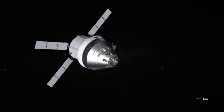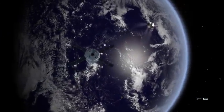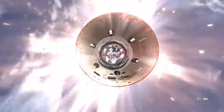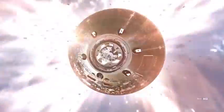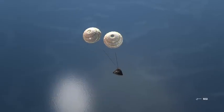Once the long-distance flight is complete, the ICPS will return the Orion spacecraft to Earth, and when it's close to orbit, it will be decoupled so that the Orion spacecraft can safely re-enter the Earth's atmosphere. Finally, the Orion spacecraft will use the parachute and retro thruster systems to land gently on the ground, ready for the next mission, having the ability to be reused up to 10 times.